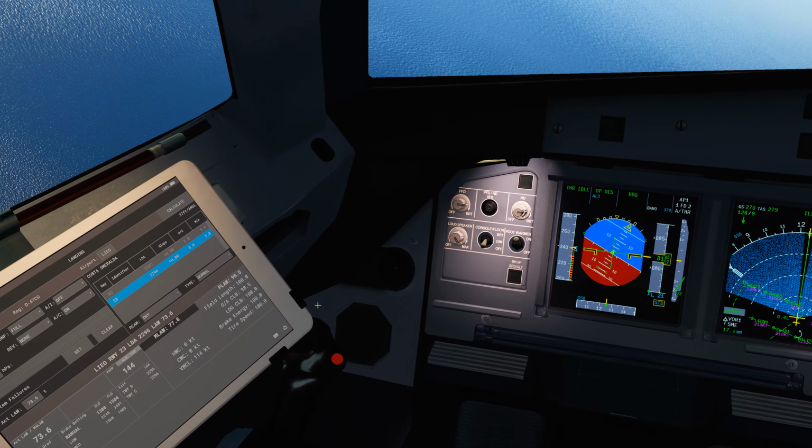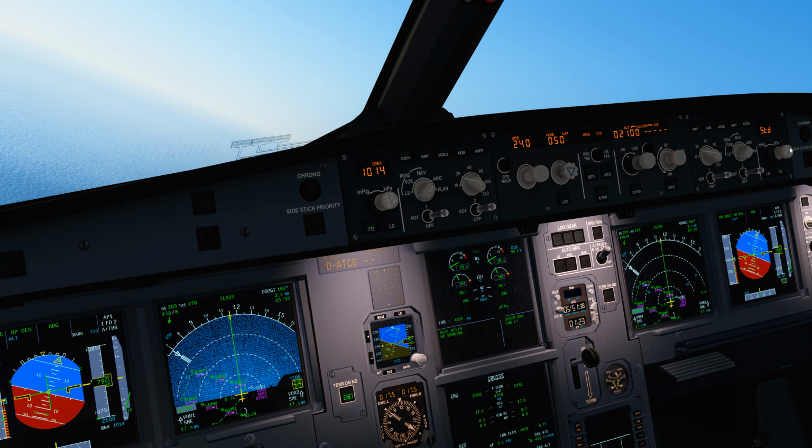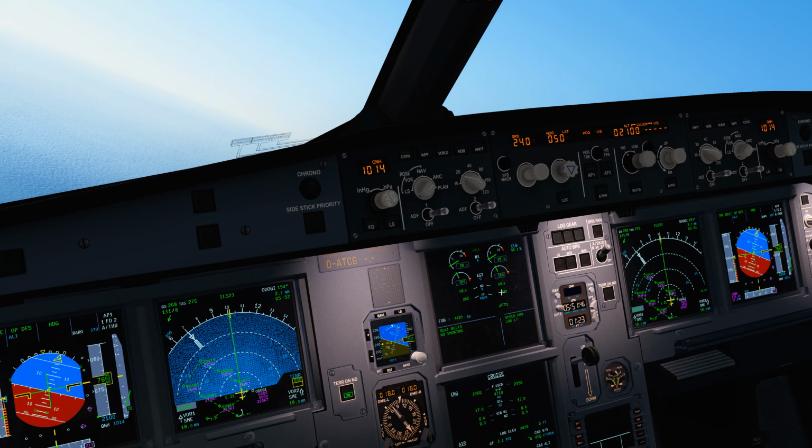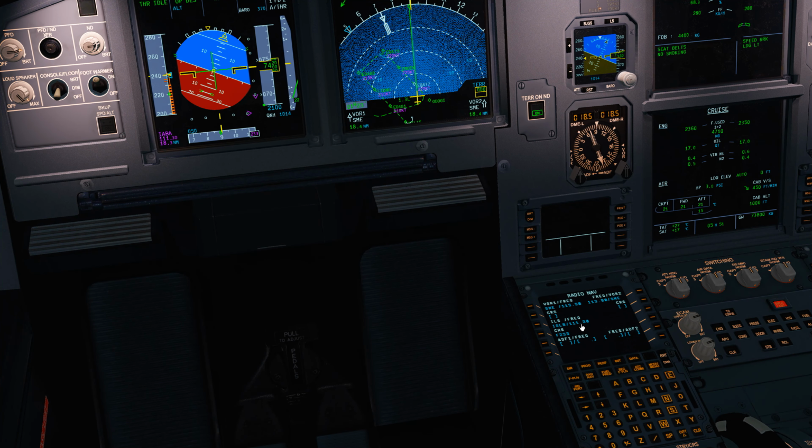That was 1014. So 1014, 1014. Let's do the ILS on. Red nav. That is a check, indeed true. Nice.